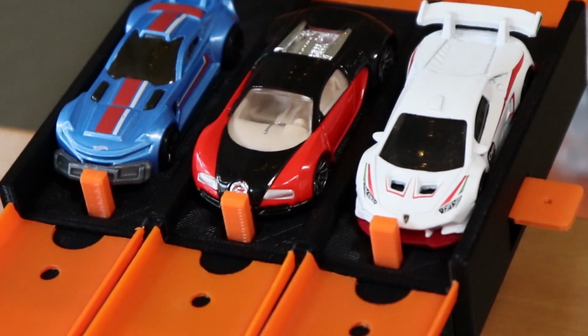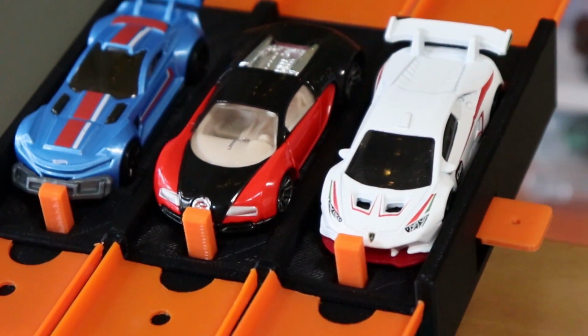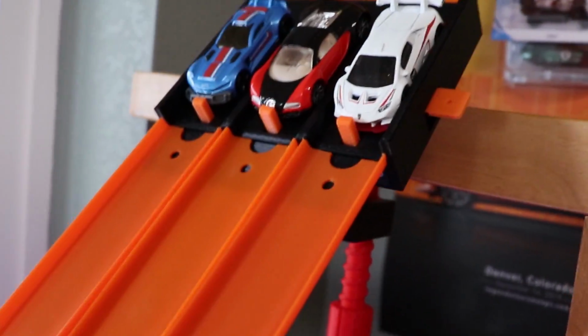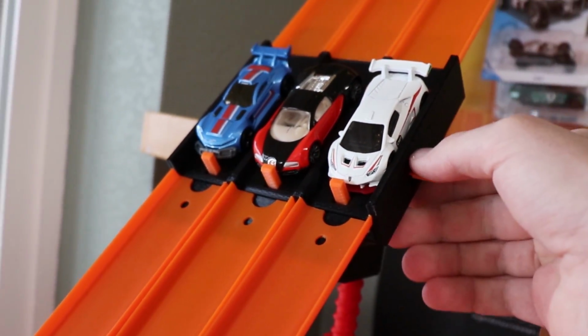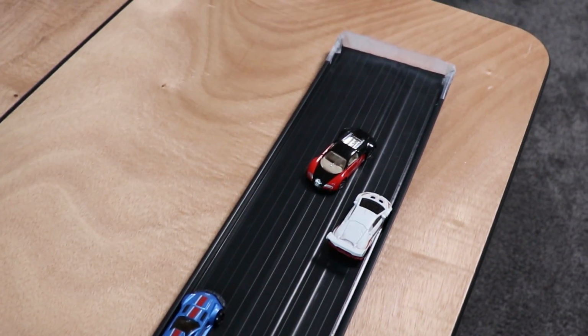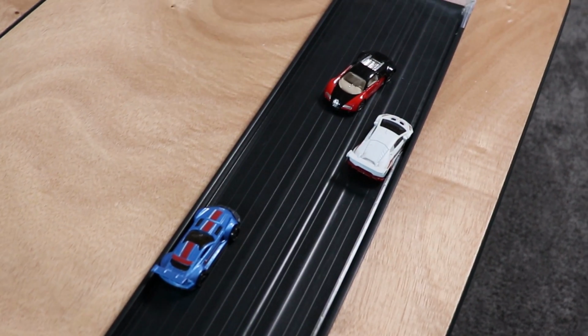And next up, we have the Lamborghini Huracan Super Trofeo, the Bugatti Veyron, and Track Ripper, a fantasy car. Let's see how the fantasy car does. 3, 2, 1. Look at that, and the Bugatti Veyron is going to take the win, easily beating out the competition.